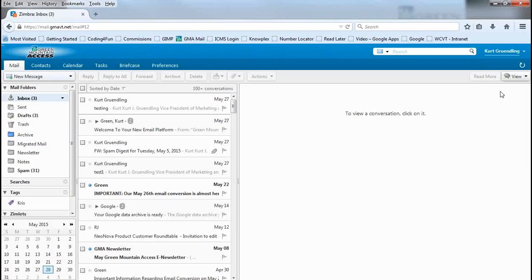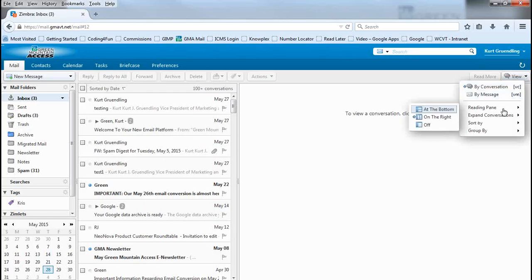One of the nice things here is that, instead of being buried in the settings, it's right here in the view. And there's a lot of different options here. You can change where the reading pane appears, and this is the reading pane. You can move it. On the right is the default. You can put it at the bottom, or you can shut it off. You can choose how conversations are expanded. Right now, it's from new to old, how the messages stack in conversation view. I wanted to say conservation view. You're right. Or you can change that so it's the old message on top to new.